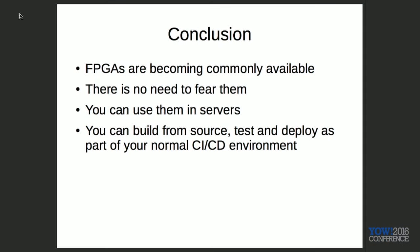So going to conclude there. The really interesting thing here is that FPGAs are becoming commonly available. What I really wanted to get through is that this is not some crazy thing that only really specialized applications are using. I mean, it is now, but in the future there's no reason that you can't deploy this for common applications. And as we have low latency requirements in more areas, things like virtual reality, and we can get FPGAs on cloud services, we can deploy them much more easily. I think this is going to become more and more common.